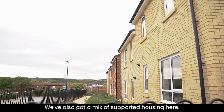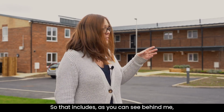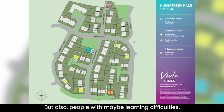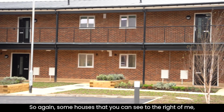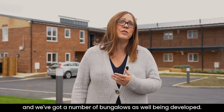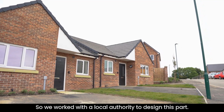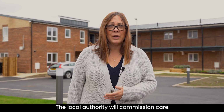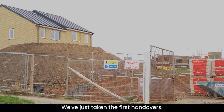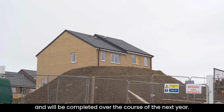We've also got a mix of supported housing here, so that includes, you can see behind me, some apartments which will be for older persons, but also for people with maybe learning difficulties. So again, some houses that you can see to the right of me have also got that supported designation, and we've got a number of bungalows as well being developed. So we worked with the local authority to design this part. The local authority will commission care in for the customers that end up living here. We've just taken the first handovers, and again the rest of the scheme is in development and will be completed over the course of the next year.